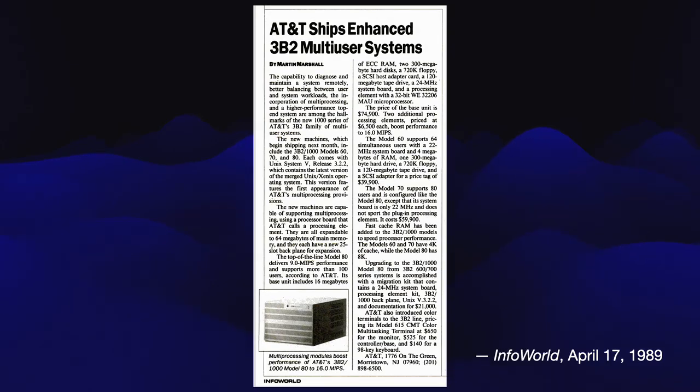And more models followed. So in 1989, they introduced the 3B2-1000, and that was available in various configurations up to 22 megahertz. And I think 12 feature card slots.